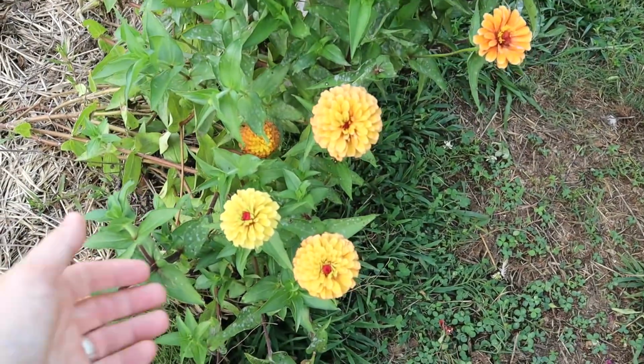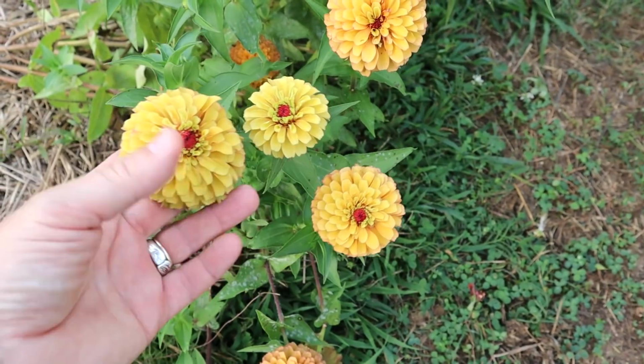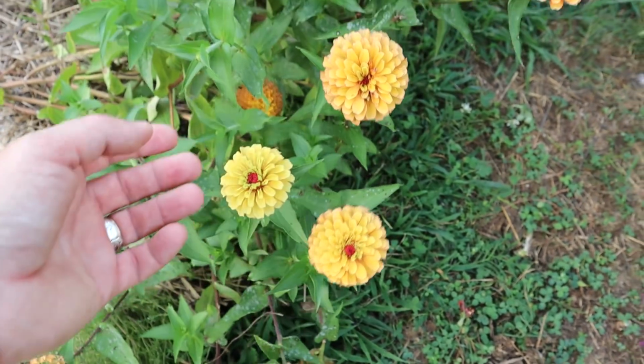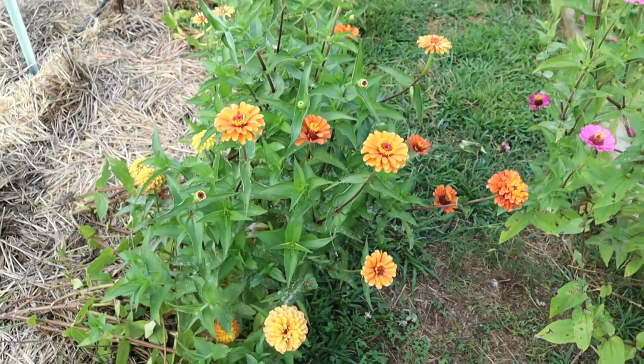These zinnias right here are the Queen Lime Orange zinnias, and these are seeds I got from Baker Creek, and they're the only zinnias that I planted in this bed this year, or in this garden at all, really.